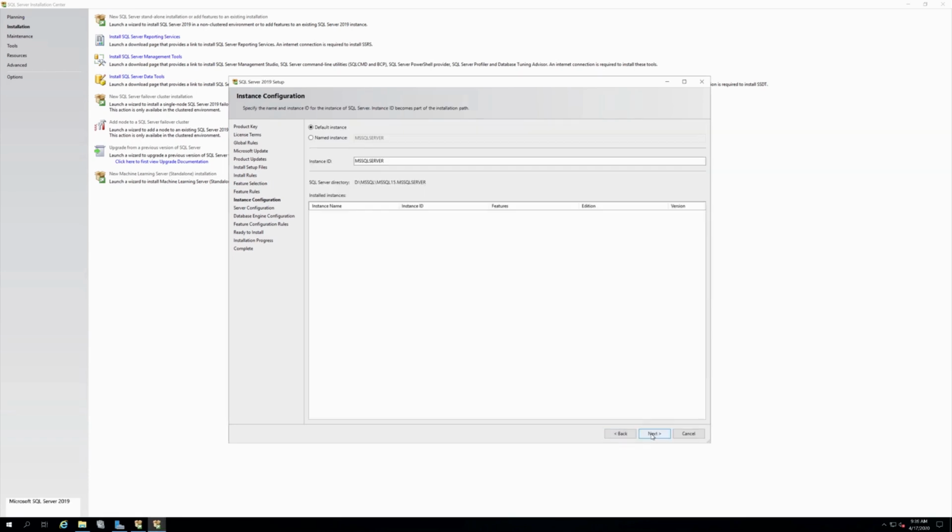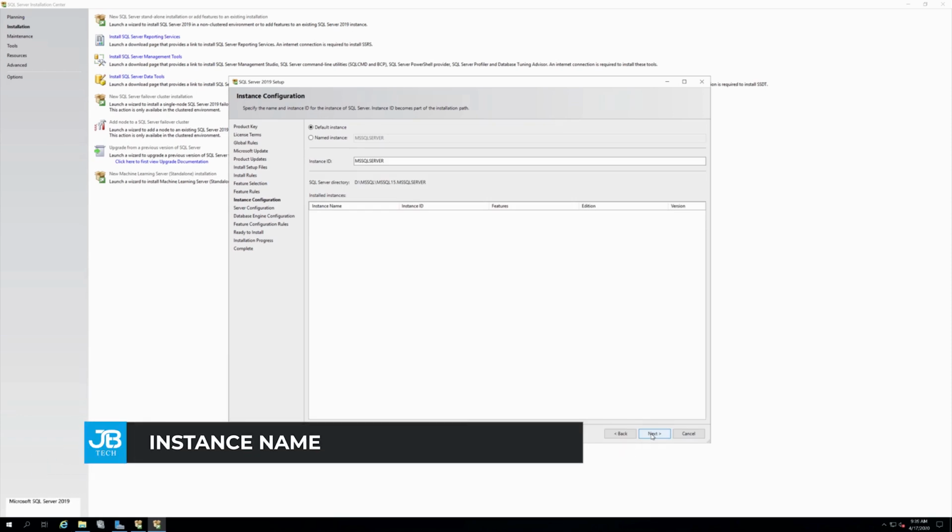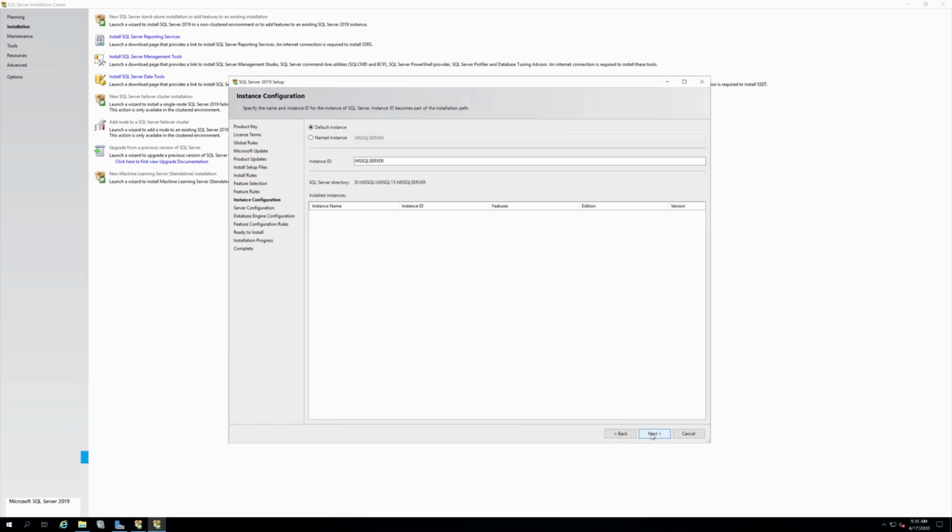Click Next. On this screen, you have the option of using a named instance. If you choose to use a named instance, whenever you connect to your SQL Server instance, it's going to use your server name / instance name. The majority of the SQL Server installations that I've done in my career usually just use the default instance, which is a server name. So I'm going to leave default instance selected and then click Next.